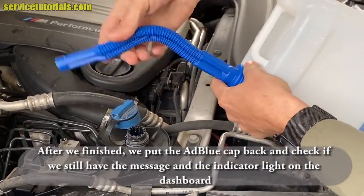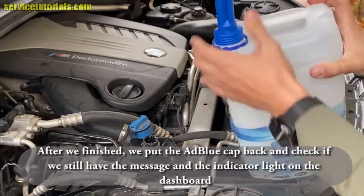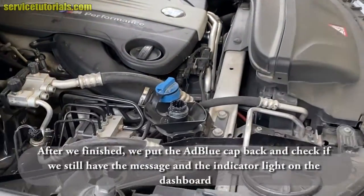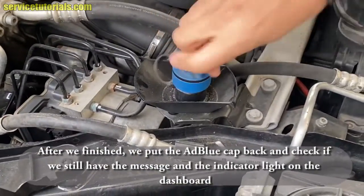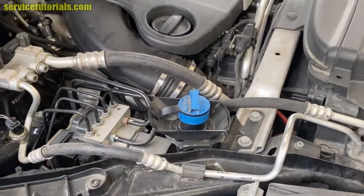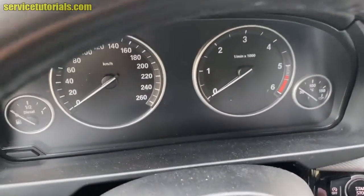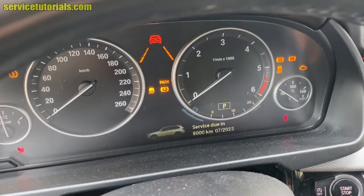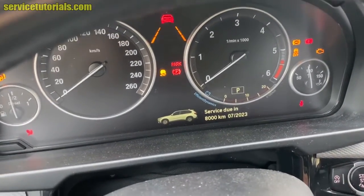After we finished, we put the AdBlue cap back and check if we still have the message and the indicator light on the dashboard. So we turn the ignition on and see that the message and the warning light have disappeared.